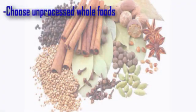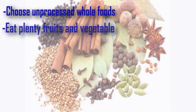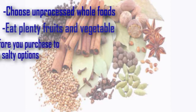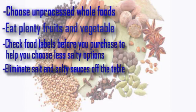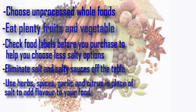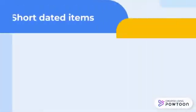Now, here are some tips to reduce your salt intake. Choose unprocessed whole foods. Eat plenty fruits and vegetables, especially those in season. Check food labels before you purchase to help you choose less salty options. Eliminate salt and salty sauces off the table. Use herbs, spices, garlic, and citrus in place of salt to add flavor to your food. And cut back on processed meats.